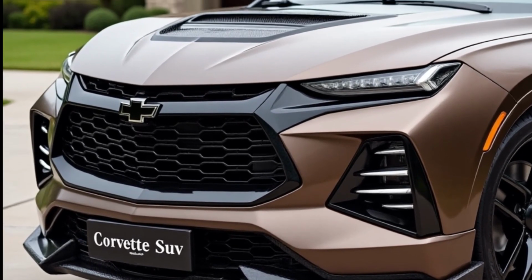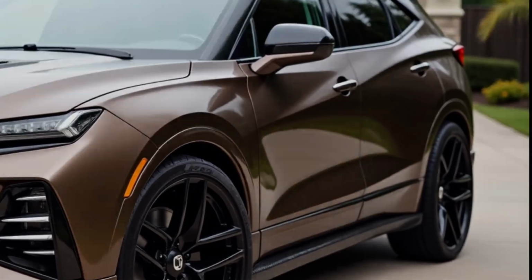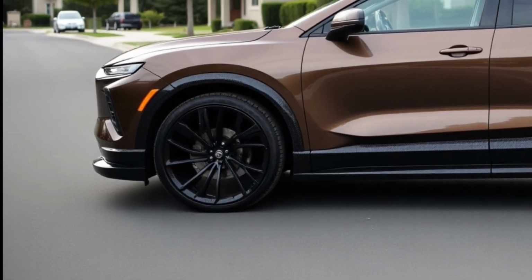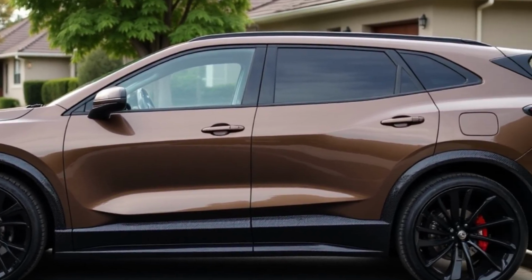The aggressive powertrain isn't enough to make up for its stiff, unrefined ride. It doesn't know if it wants to be a performance machine or a practical family hauler. Sure, it looks like a Corvette, but the SUV stance and larger frame just don't suit the sleek, low-profile design the Corvette is known for. It looks more confused than inspired.